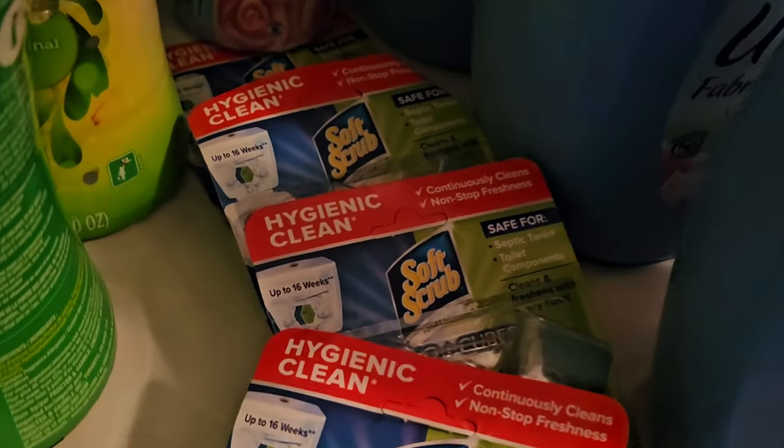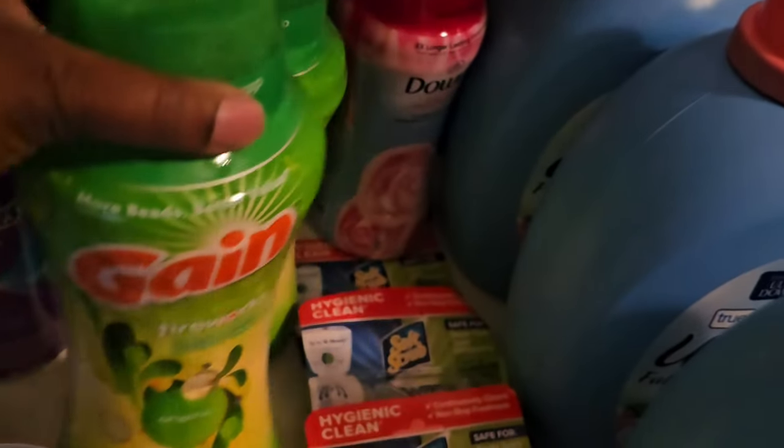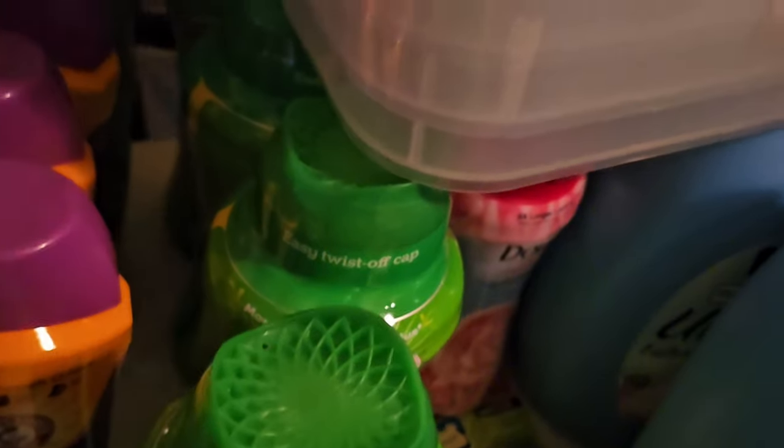You guys have seen me get these Soft Scrub toilet cubes before. Been a while, so I'll flip this over. Now this, guys, is a good one. I ended up getting four of these large Gain scent beads this time, which is good because they retail for $15.95 each. So that's $64 worth of product right there, and I paid 4 cents.